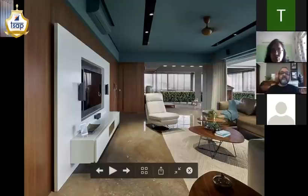So this is all smoked teak, and this is a white Duco painted unit. So the detailing is very, very simple over here. There is an emphasis on using different kinds of colors and textures. If you see this entire space, this is an Italian marble. This goes through, this is the living area. It goes through into this area, which is at the back.